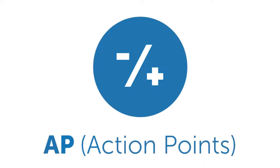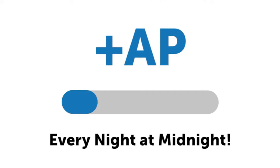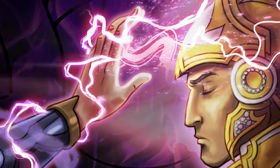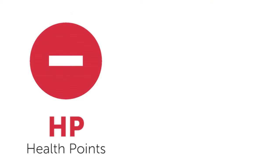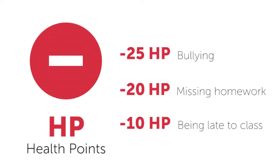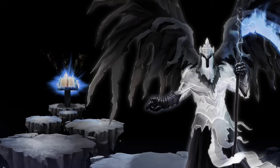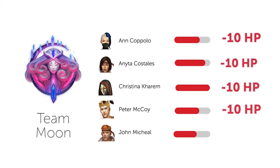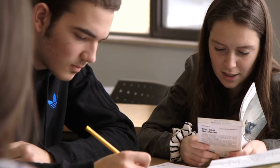You can use powers as long as you have enough action points, or AP. These regenerate a little every day at midnight. Mages also have powers that can restore extra AP too. But be careful, if you break the class rules, you could lose health points or HP, and even fall in battle. When this happens, you'll receive a sentence or consequence, and cause damage to the rest of your team. That's why it's so important for your team to work together. By supporting each other, you'll all succeed.